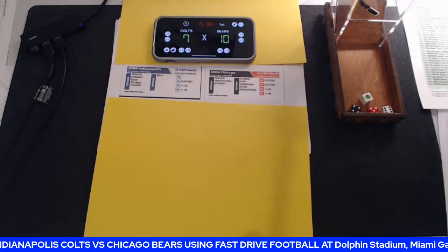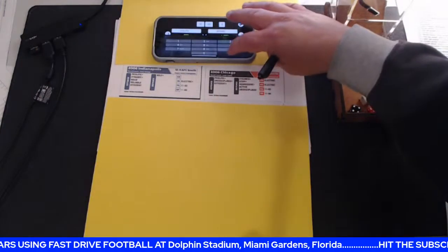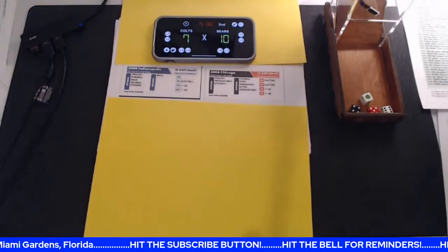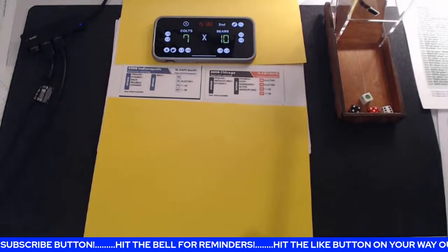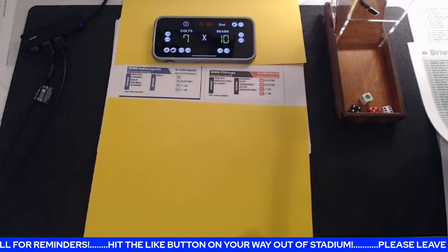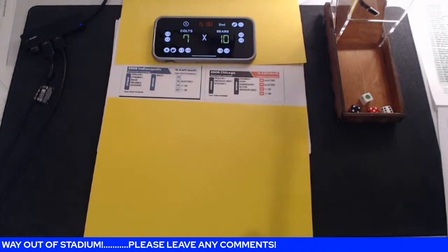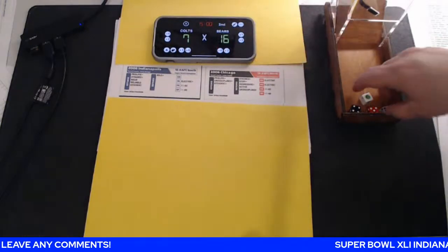Three ticks come off the clock to start this second quarter with the score 10-7. Quick moving first half so far, pretty quick moving second quarter with a 4-5-6. Prolific offense? No, it is not. Touchdown, the Bears. Nice touchdown run by the Bears.